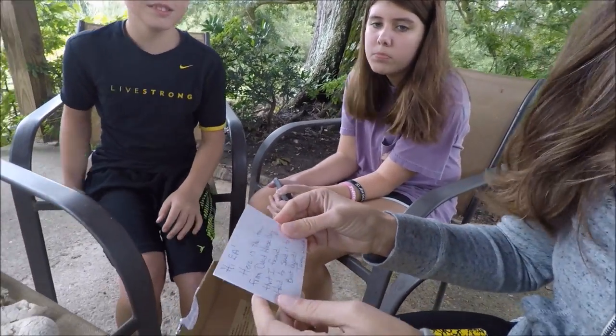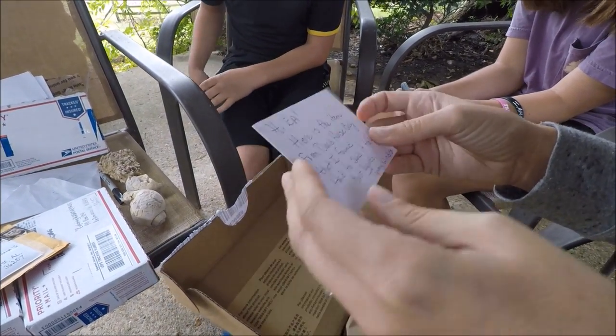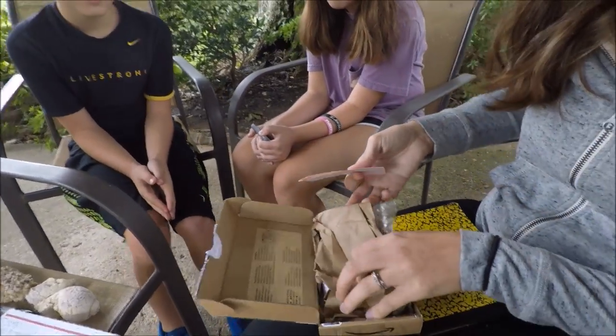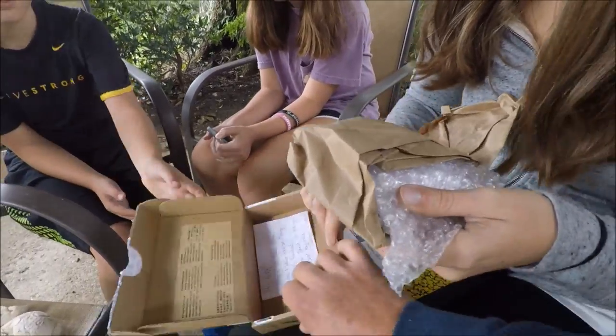Oh, that's weird. Oh, yeah. She says, cold. Here's an item from Dead Horse Bay that she found. She had to send it. Best regards, Tammy. Yes, I have looked at this already. I snuck a peek. If you have not looked up Dead Horse Bay, which I never had until she, I believe, sent me an email.